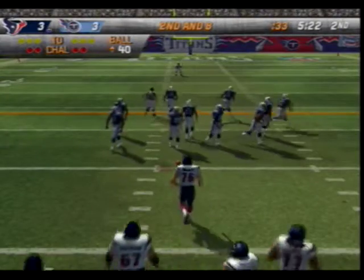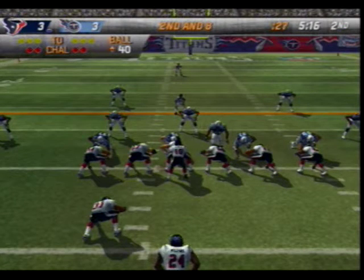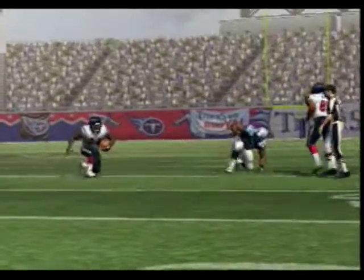Ball on the 40-yard line. You gotta have it, D. Hey, the Titans line up in a 4-3. Running the counter play. Terrell Suggs stopped him for his third tackle so far.